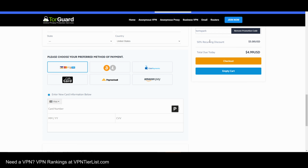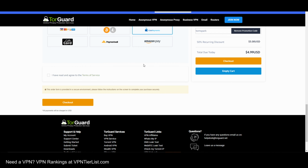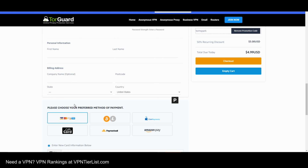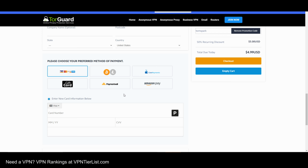But today we're not talking about the price. We're talking about the payment methods. And TorGuard VPN is one of my favorite VPNs in terms of how you can pay for it, because they give you a lot of options. You do have some very convenient but not anonymous options like Amazon Pay. You can just connect this to your Amazon Pay account and pay for TorGuard pretty easily. You also have stuff like CoinPayments, which gives you options to pay with pretty much any cryptocurrency. You have stuff like Visa and debit cards as well.